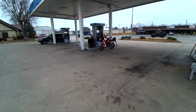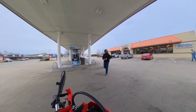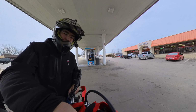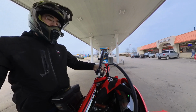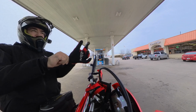643 days is how long I've owned this CRF300L, and about 6,800 miles. So it's broke in now. It's been a great bike too. I have no plans of getting rid of this one.